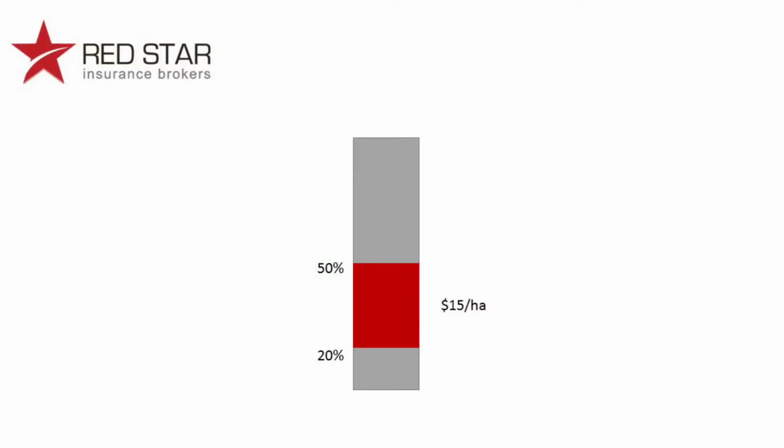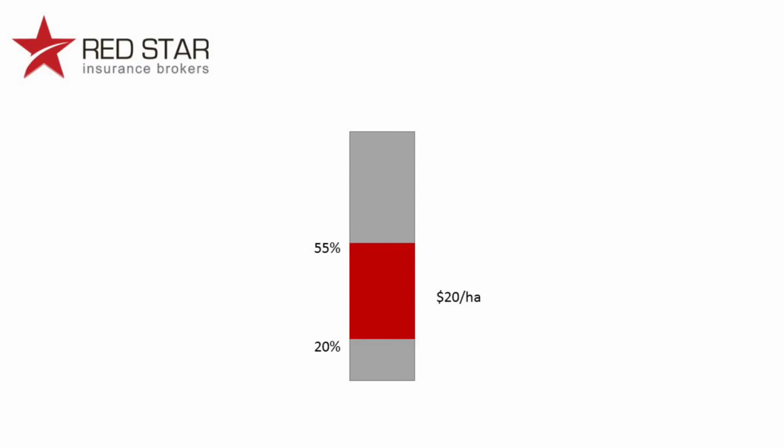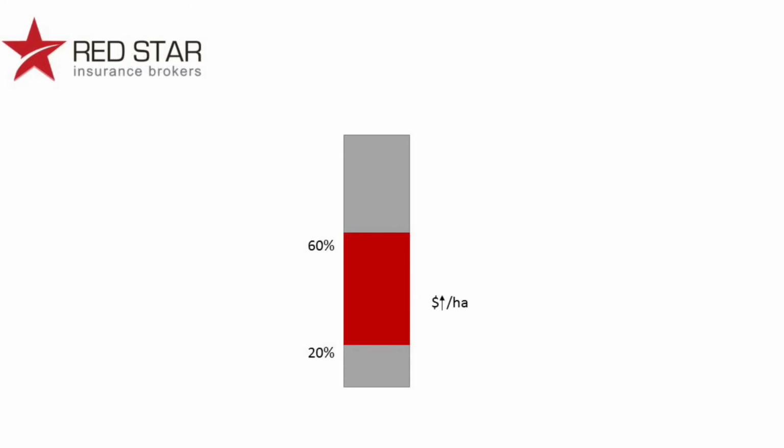Now to the question of cost. That's what everyone wants to know. This obviously varies between areas and depends on what percentage of your revenue you wish to cover. In our experience, for a grower that wants to insure, say, 50% of their revenue and retain the bottom 20% of risk, it costs around $15 a hectare. Increase this to, say, 55%, costs around $20 a hectare. Increasing the percentage to 60% or higher starts to get quite pricey, and that 55% mark is the sweet spot for most growers.